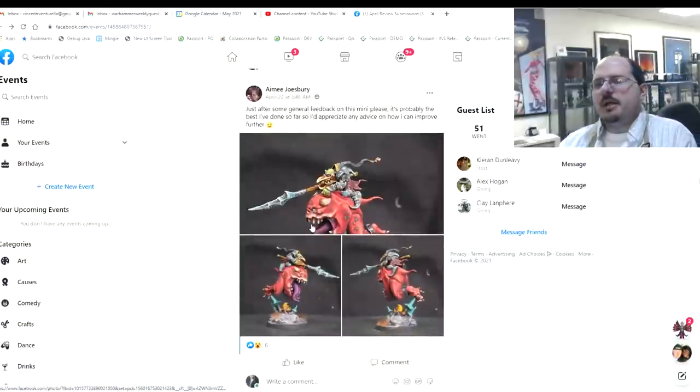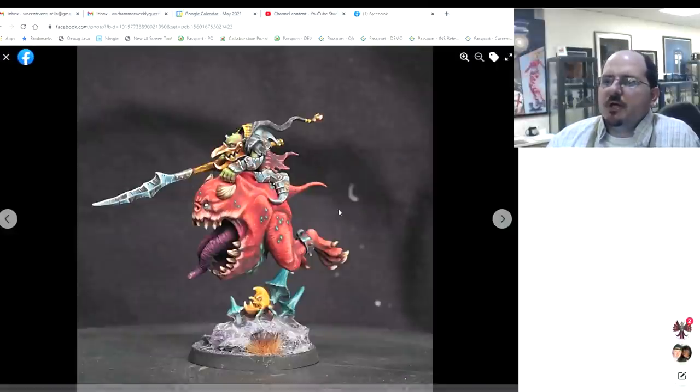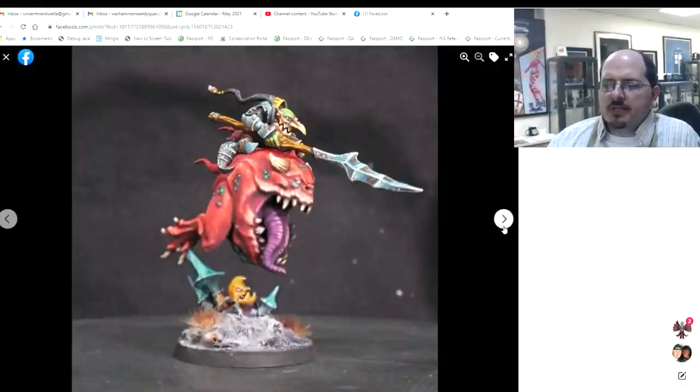Okay, next up, Amy, just after some general feedback on this mini, probably the best you've done so far. How can we improve it further? Yeah, so this guy is really nice. I like how you've worked texture into everything. I like your non-metallic work here and kind of a sky earth a little bit, or pseudo weathering effectively on the spear. It is in this very cartoony style.